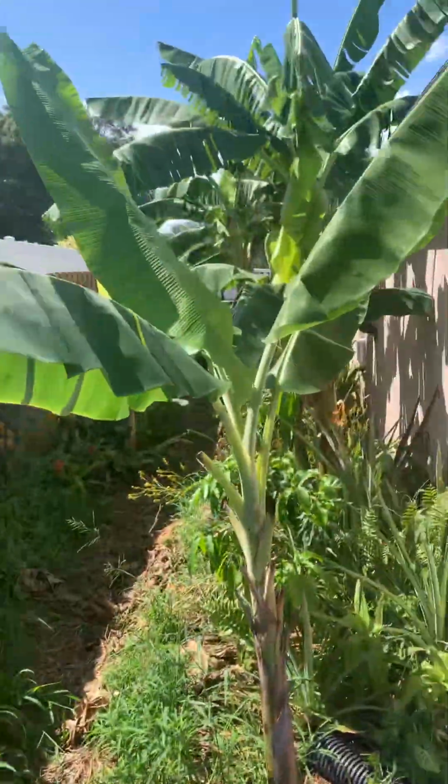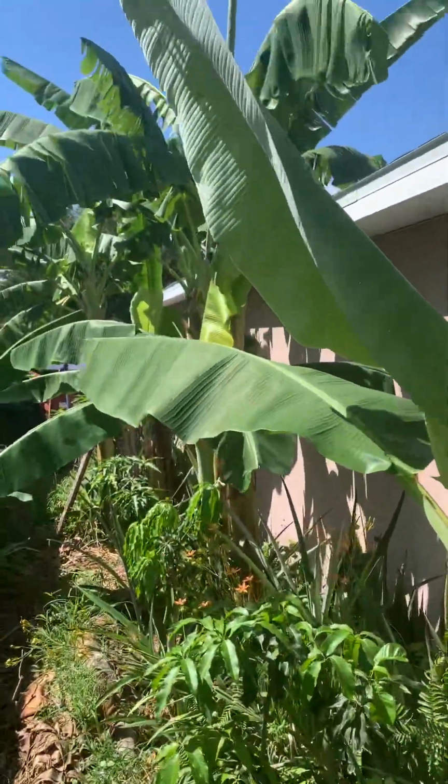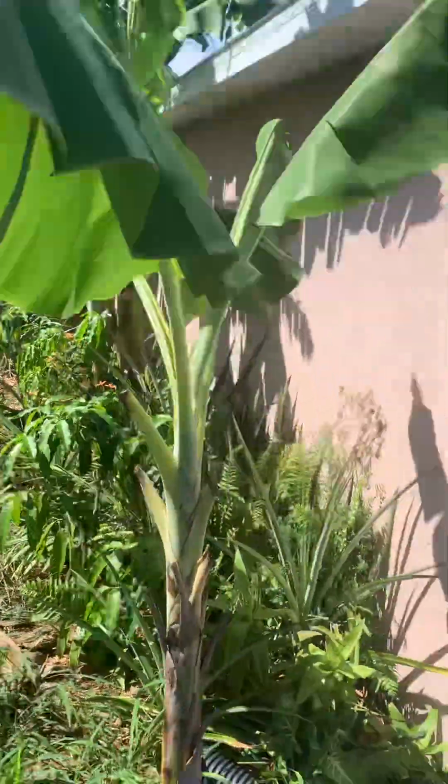All right, guys, so there you go. This is Banana Alley right over here. This is my south side of the house.